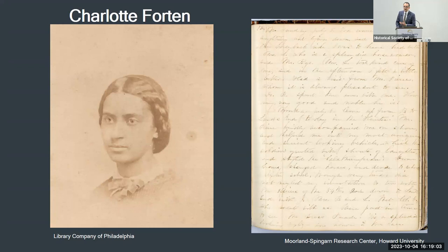She writes about meeting the 54th Massachusetts Regiment just before their attack on Fort Wagner. She mentions meeting Robert Gould Shaw and writes about her everyday experiences of being down there as the only African-American woman as part of this relief effort that came from Philadelphia to go down to South Carolina to do this work.